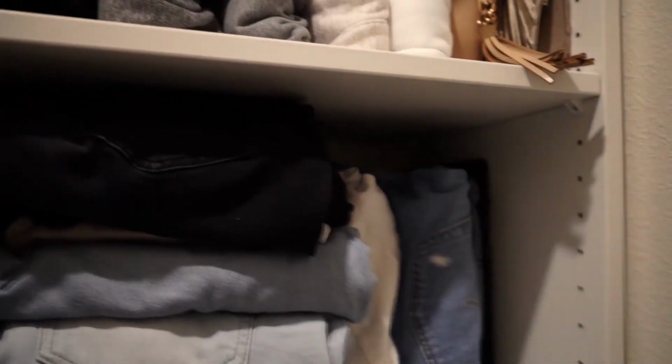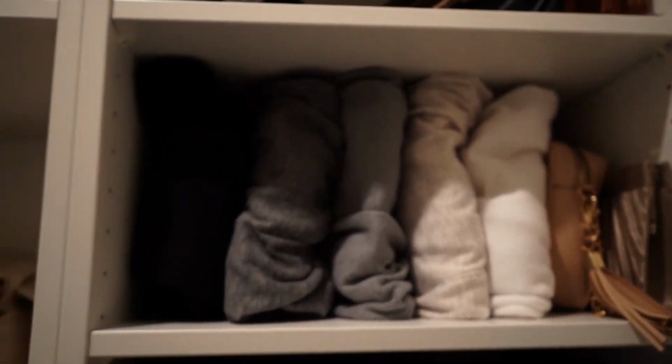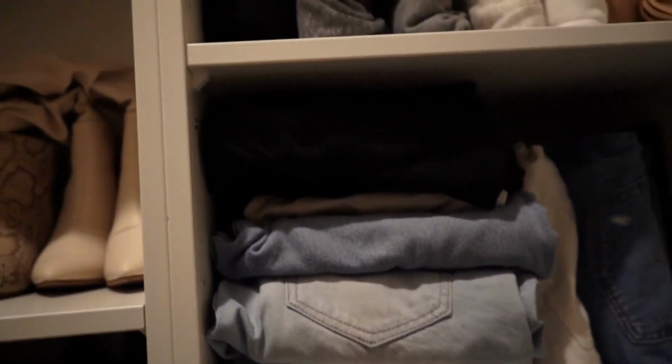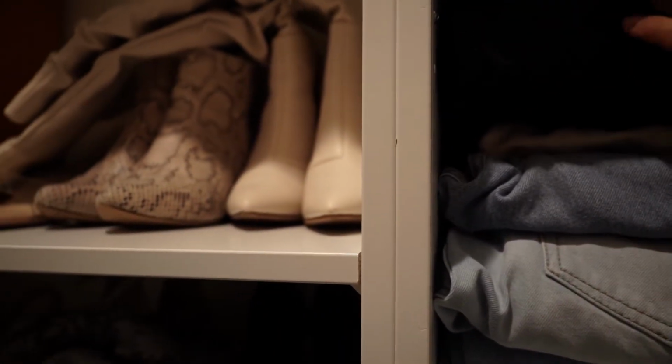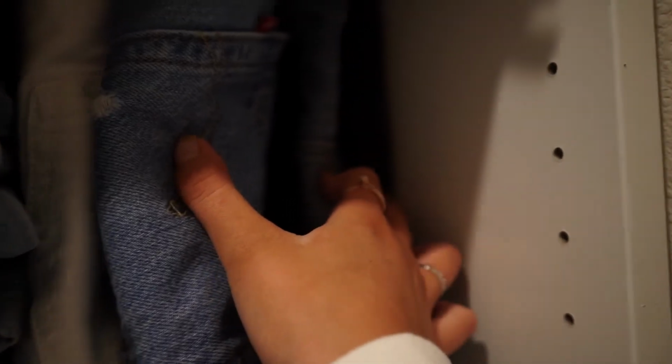I'm not sure if I really went into detail, but I also kind of, as you can see, color code these. Black, gray, cream, white. And then I do black. This is actually really full. I can barely fit my jeans in here, so that's why it's kind of toppling over. But I have my black ones on top, and then I have my one pair of white, and then I have my most worn of blue denim. And then I have white shorts, denim, and these are actually skirts, which I also don't wear, but gonna keep them, I guess.